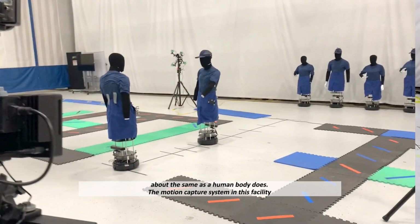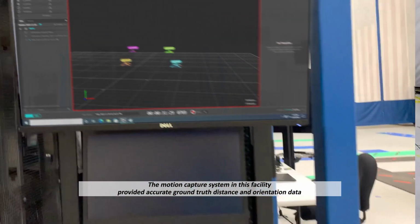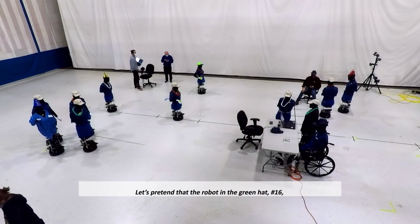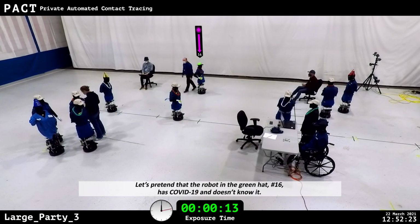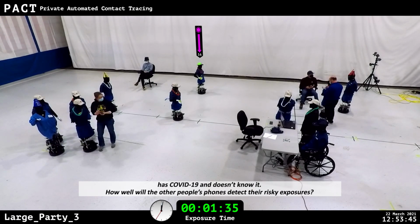The motion capture system in this facility provided accurate ground truth distance and orientation data for all the guests and phones. Let's pretend that the robot in the green hat, number 16, has COVID-19 and doesn't know it. How well will the other people's phones detect their risky exposures?